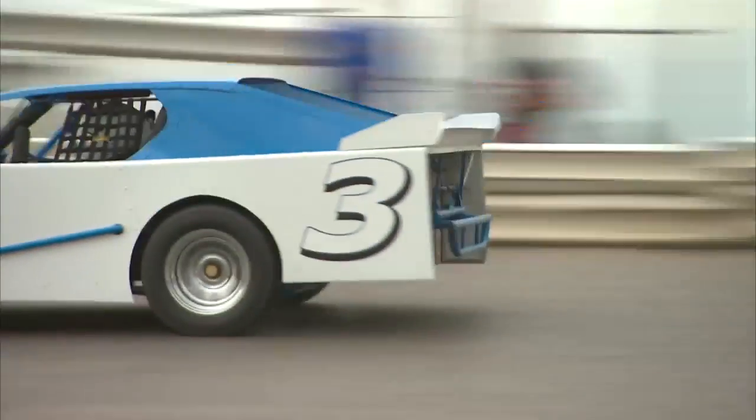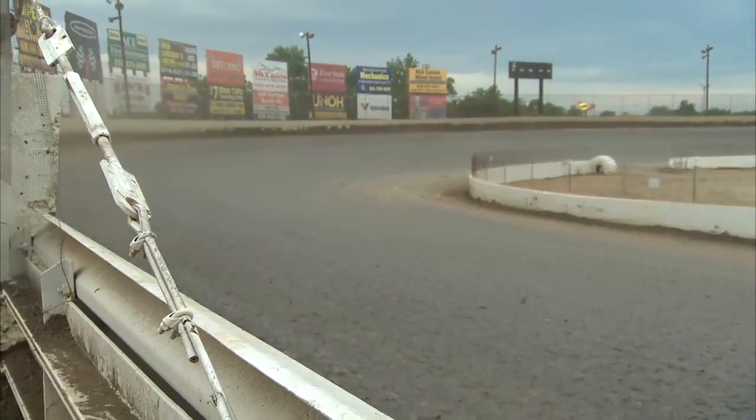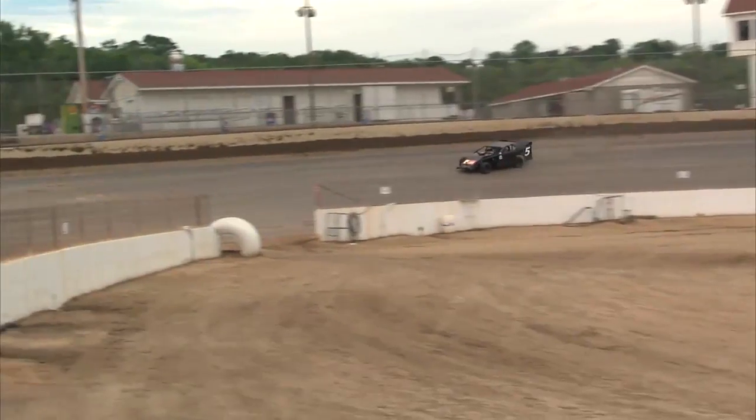You can tell the guys that have been behind the wheel of one of these before. You had some people who couldn't get out of first gear, and then you had you. Whoa! You see him working the high side this far away and the low side that far away.